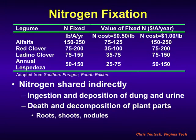One point that I want to drive home is that it's not like putting nitrogen fertilizer in your pasture. Nitrogen is really shared indirectly between a legume plant and a grass plant in a pasture. The way it's shared is that the animals eat that legume plant, and then it goes through their digestive system, and it comes out in the form of urine and dung on that pasture.